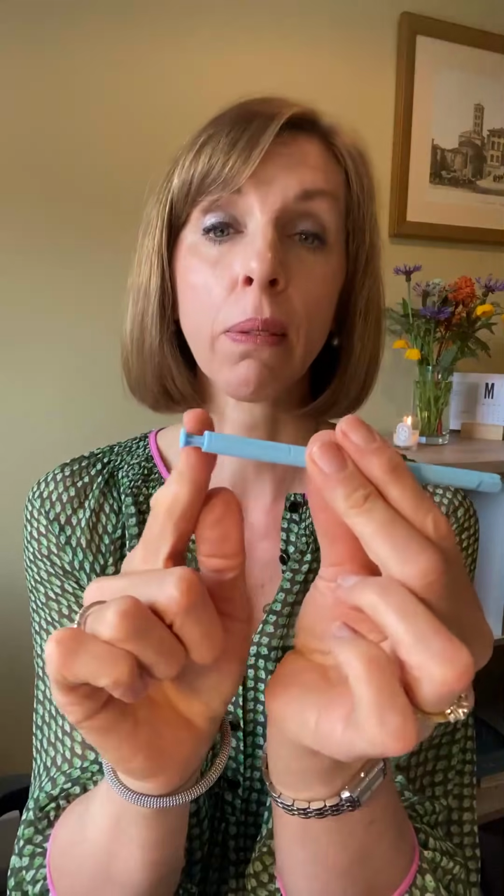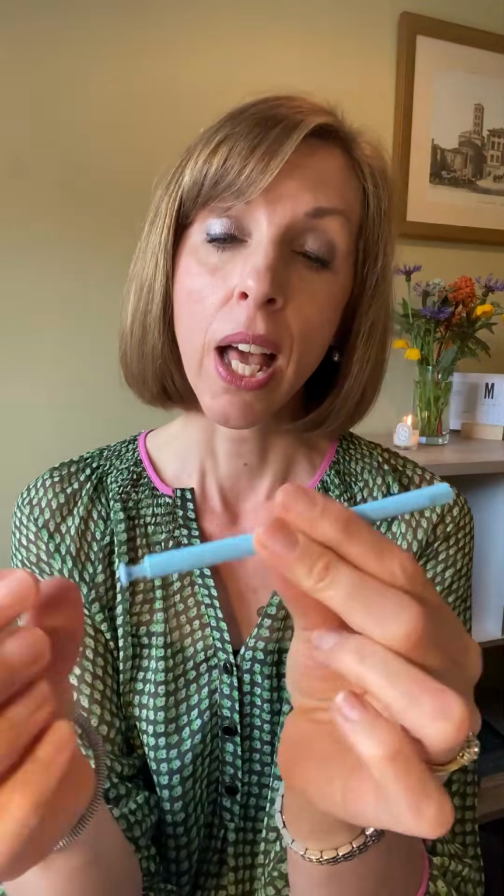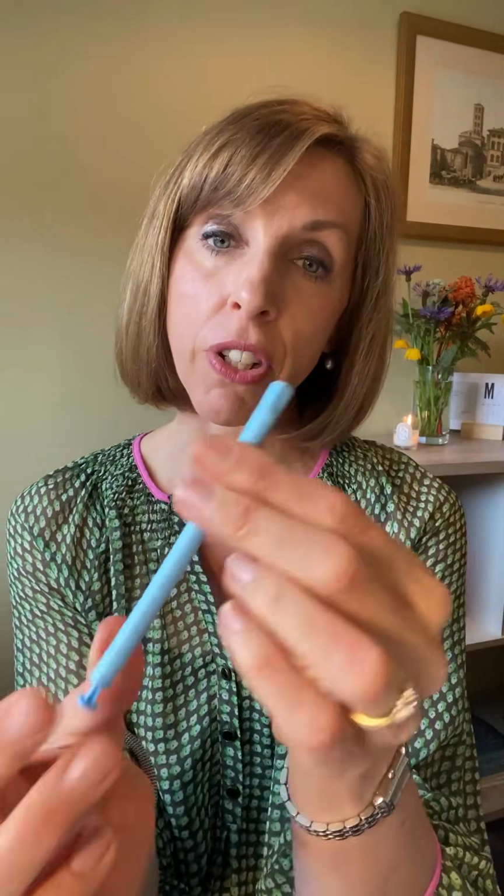So this is Vagifem. It comes as a blue plastic stick. And if I open one, I can show you what it looks like. So it comes with a little plunger, so that this little bit is inserted in the vagina and then it's plunged. And if I press the plunger, this little tablet pops out. It's a very small tablet, and it's like a sort of slow release almost.